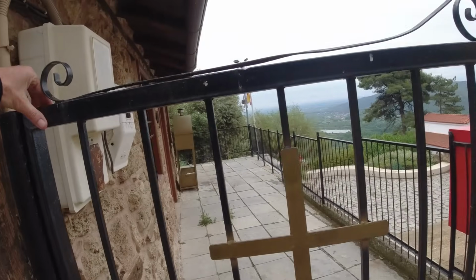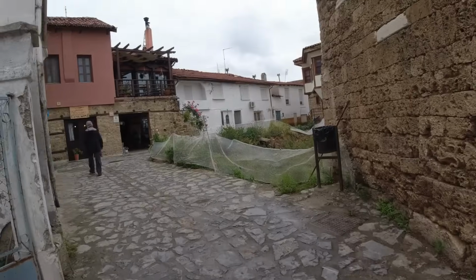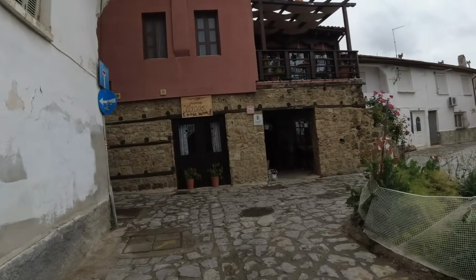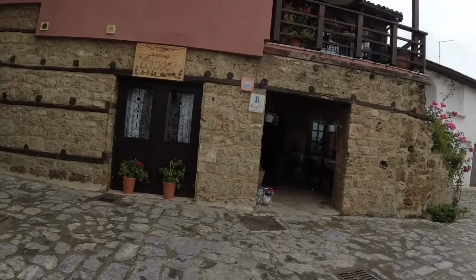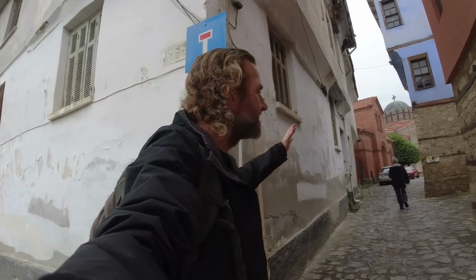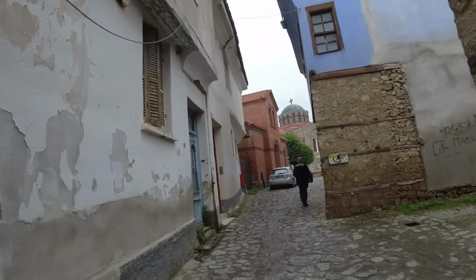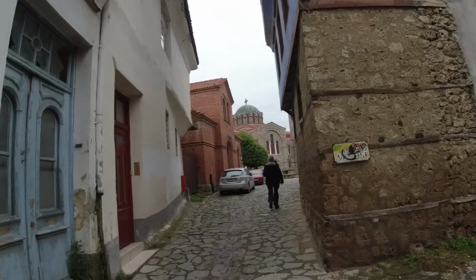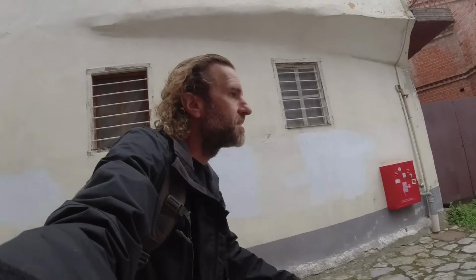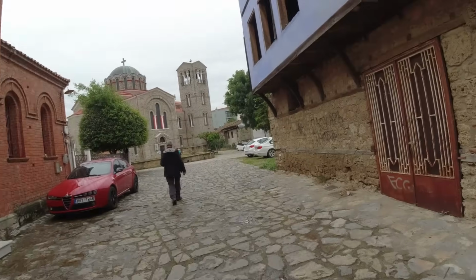Is this one going to be open? Nope. Okay, maybe this will work. Wow, really, really interesting. I mean, we're basically, whoa. Okay, I'd seen this cathedral on the other side and was thinking of showing it as well. I mean, we're basically walking through a medieval Byzantine city by the looks of it.